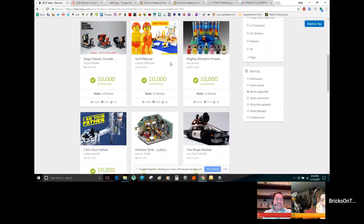Surf Rescue. Next up, Mighty Morphin. Enough, we've talked too much about Surf Rescue. Saban's Mighty Morphin Power Rangers. All right, sure. My God, Alpha 5's head is just a dish put on a minifig neck. Damn straight. I wouldn't mind the minifigures on this. So here's one thing: Green Ranger and White Ranger, it's the same guy.